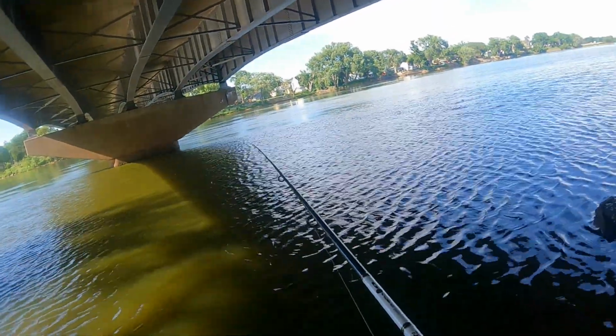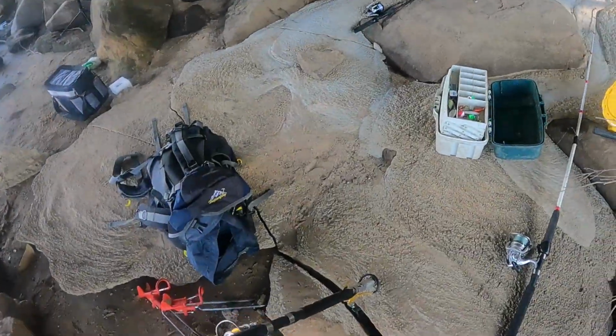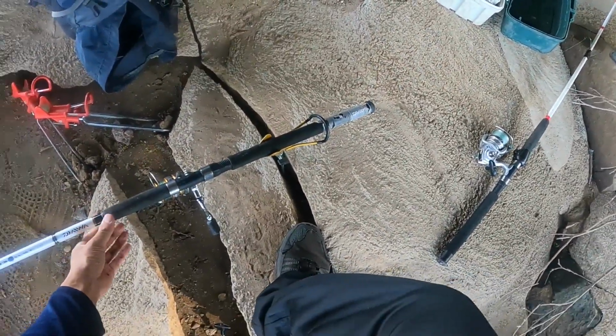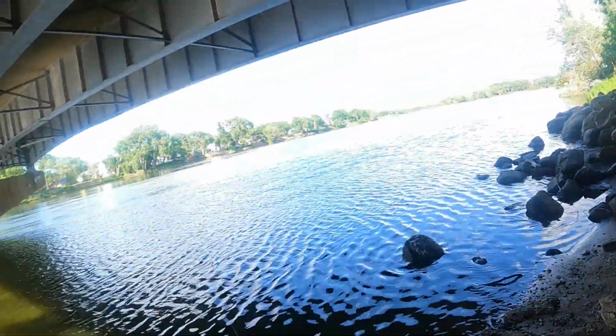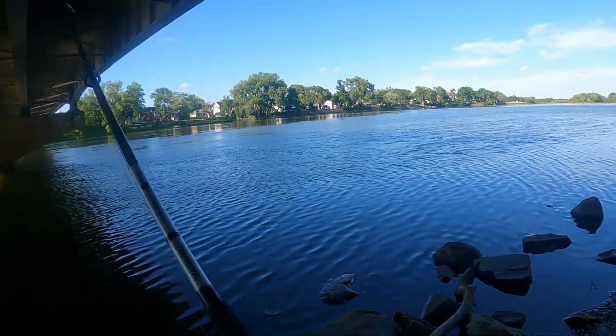All right, I'm gonna toss our bait in. That should be good enough. And we have some good places to stake our poles here. Just gotta make the best of it, I guess. Hopefully we can get a fish here. I got a fish. Got a fish.